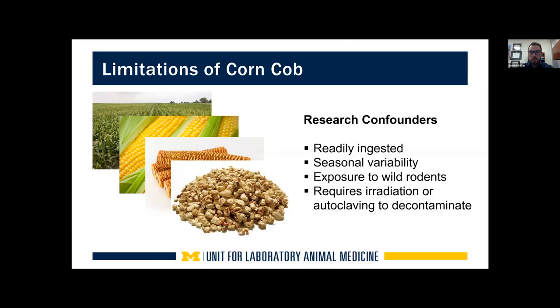But corncob comes with a lot of other potential aspects that maybe we're not always thinking about, that are quite negative, or at least research confounding. We know that there are documented studies where corncob is readily ingested by research mice. And so this can obviously play a huge role on any dietary studies where measuring the direct intake volume of each individual mouse would be disrupted, not to mention what microbiome implications ingestion of corncob could have.